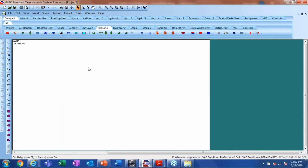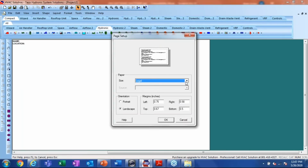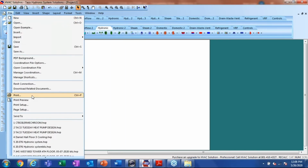One of the first things I recommend is to make your sheet of paper the size that you want. If you are thinking down the road that you may want to include this in your MEP file, you may want to make it a little bigger sheet of paper. So I'm going to go to File. Unfortunately, if I go to page setup, I don't have access to a bigger sheet because of my printer that's defaulted in. So I'm going to go to File, Print.